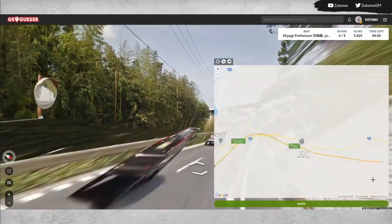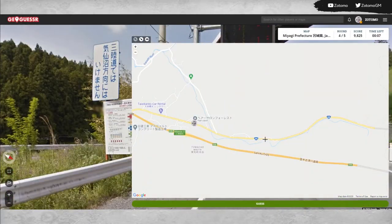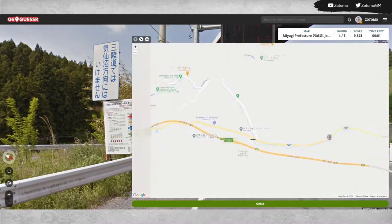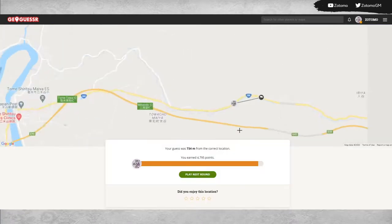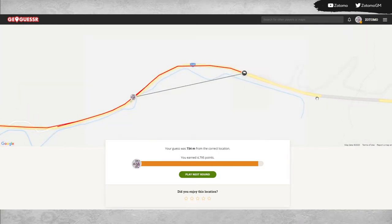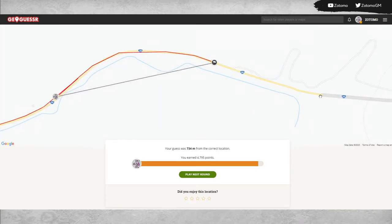Okay, there's the interchange. So we did not see a tunnel. We did travel quite a ways though. We did pass it eventually. Oh, not quite far back enough. We were right. Oh, we really should have gone the other direction. That would have told us exactly where that tunnel was. We'd have known we were really close to it. But still pretty decent, 4795.